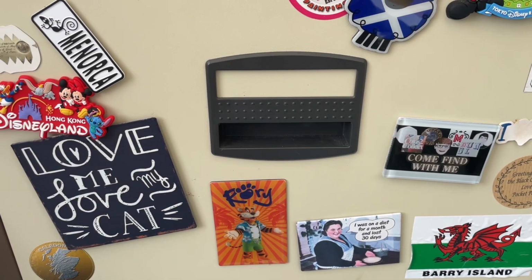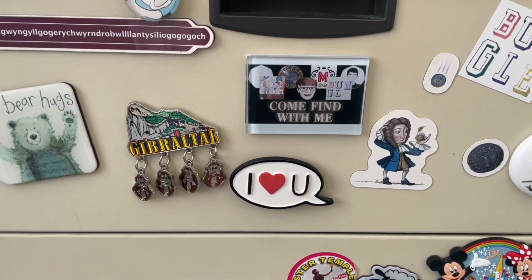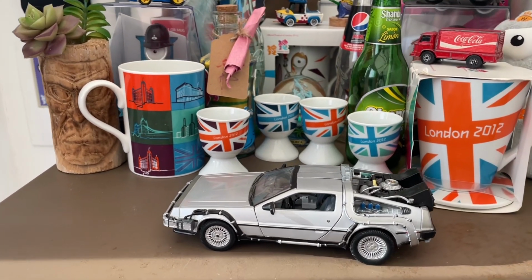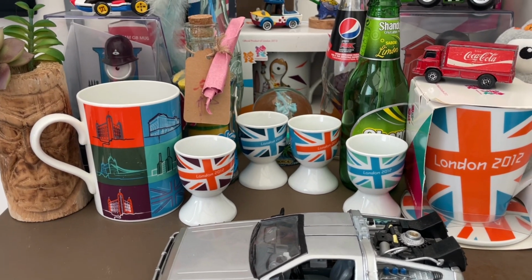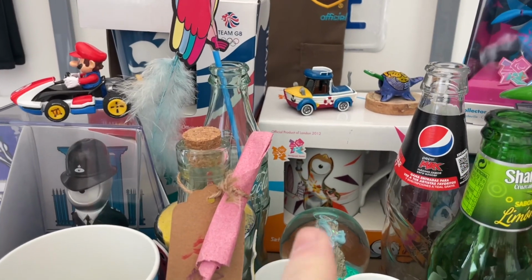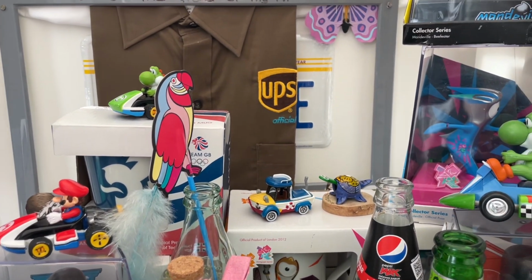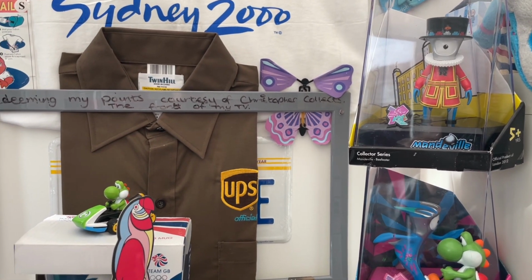Right, geek shelves. So I'll pretty much collect anything, stickers, fridge magnets, merchandise from films, TV, Disney. Of course, I love the 2012 Olympic merch. Got some egg cups there, and other mugs, vehicles. That there in the middle, that's a Donald Duck car from Japan, from Tokyo Disney. More mugs there. Got the figurines from the Olympic 2012.